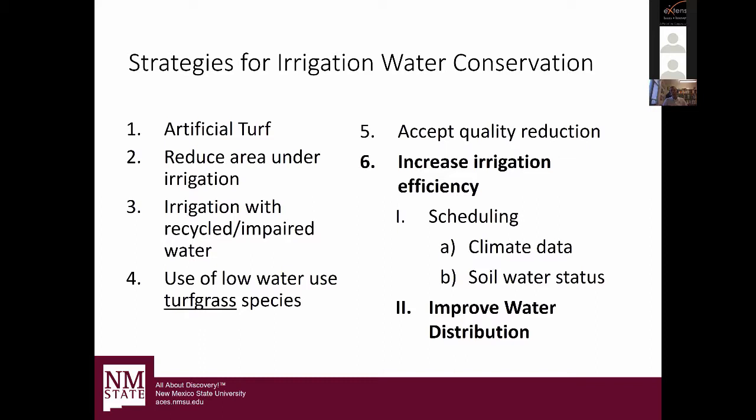There are a lot of strategies being discussed, what we should be doing in a desert landscape in order to conserve water. The topic of today is, let's look a little bit at our irrigation systems and what we can do with maybe using different irrigation systems that are more efficient and that improve water distribution. Let's see if we can conserve amounts of water by not just changing the landscape entirely and going to different ground covers, different plants, but keeping our grass, our turf areas, but irrigating more efficiently.